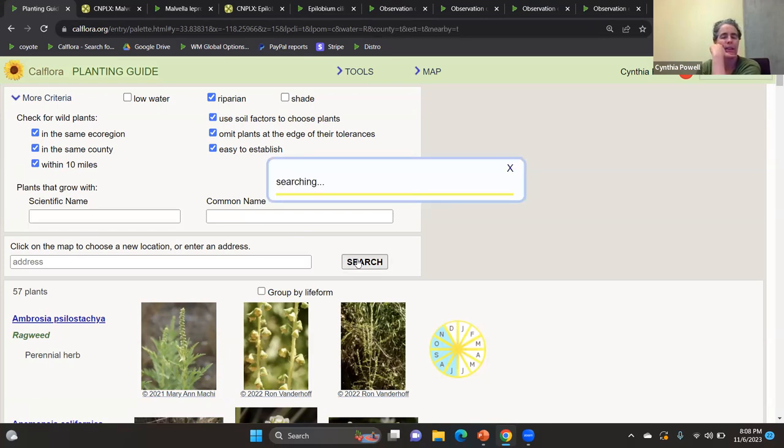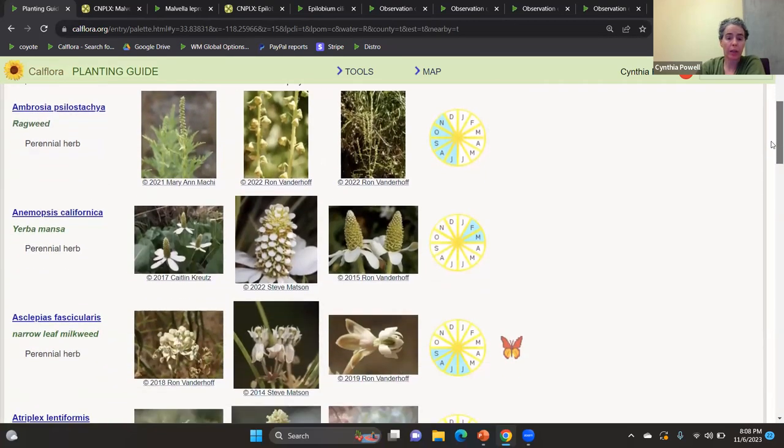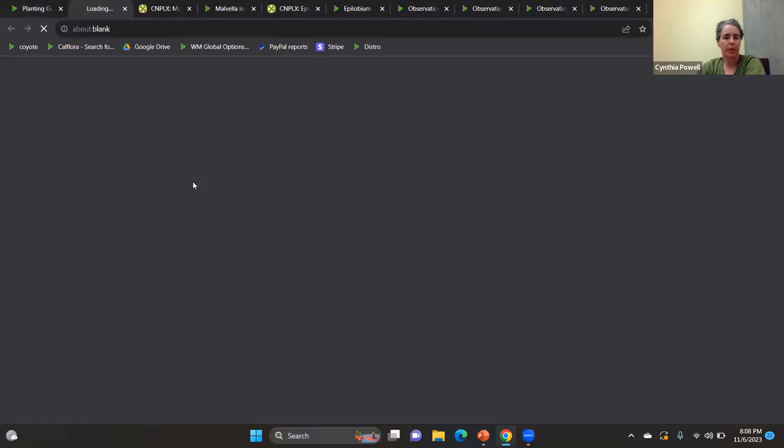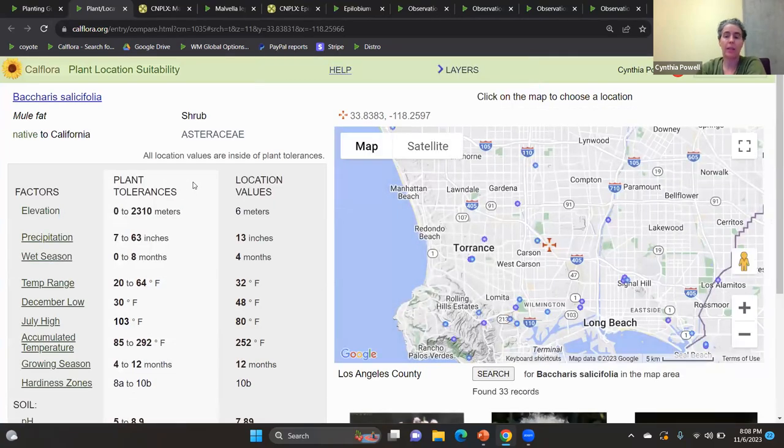All right, so next to the LA River, tightening the constraints, we'll probably have about 17 results. So these are easy to establish and grow really close by. If you were wondering why mule fat is on this list, you can look at location suitability. I'm not suspicious of why this one's on the list. It makes a lot of sense. But if you were just wondering, how did it appear here?